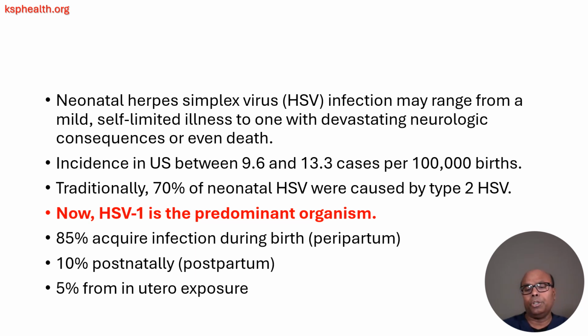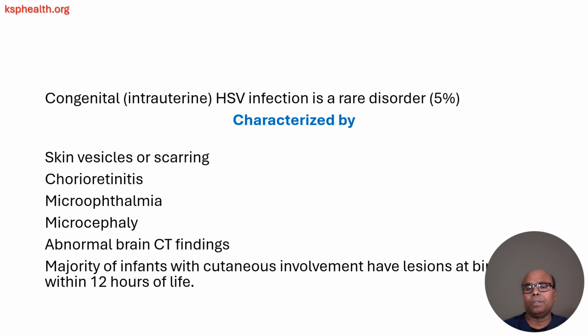Most of the infections occur during birth, peripartum. 10% happens postnatally and 5% from in utero exposure. The congenital intrauterine HSV infection is rare, which is only 5%. It presents as skin vesicles or scarring, chorioretinitis, microophthalmia, microcephaly, abnormal brain CT findings. The majority of infants with cutaneous involvement have lesions at birth or at least within 12 hours of life.